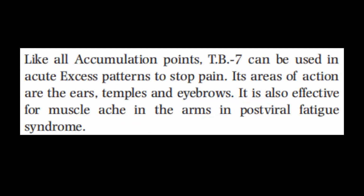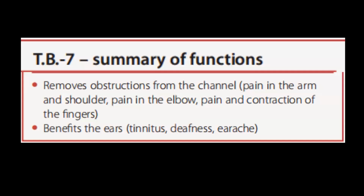Like all accumulation points, triple burner 7 can be used in acute excess patterns to stop pain. Its areas of action are the ears, temples, and eyebrows. It is also effective for muscle ache in the arms in post-viral fatigue syndrome.